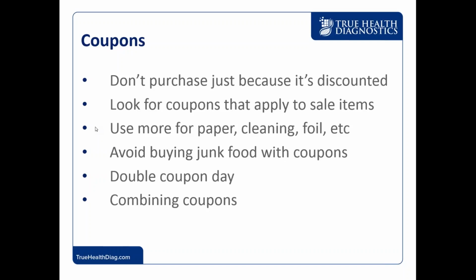Let's see, somebody's got a comment here. A lot of stores now have digital coupons. Oh, that's right. There you go. And you'll find people with their phones out so much more at the grocery store nowadays, and they're using those in all these ways. Great comment.